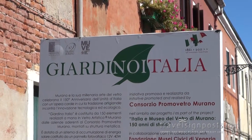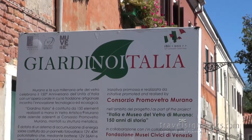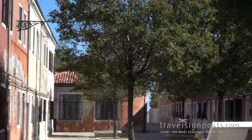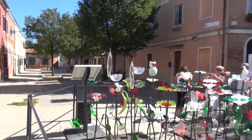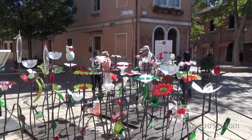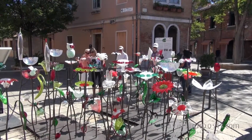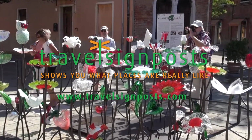Well, I strode down towards the lighthouse and found the Giardino Italia, the Italian garden, which, not surprisingly, this being Murano, is made of glass. Nevertheless, it's quite spectacular.